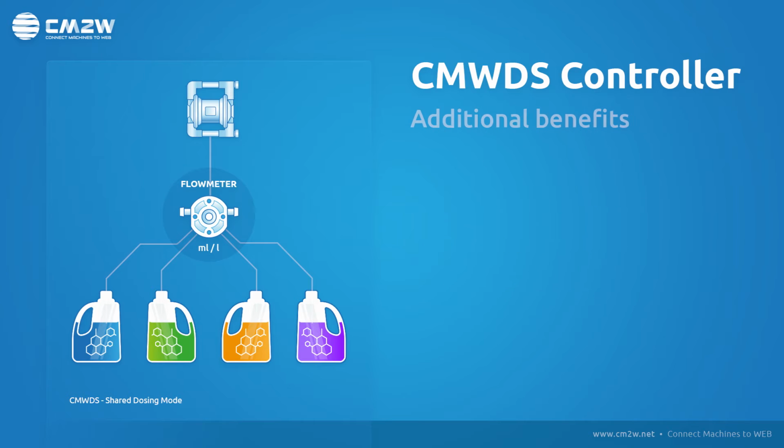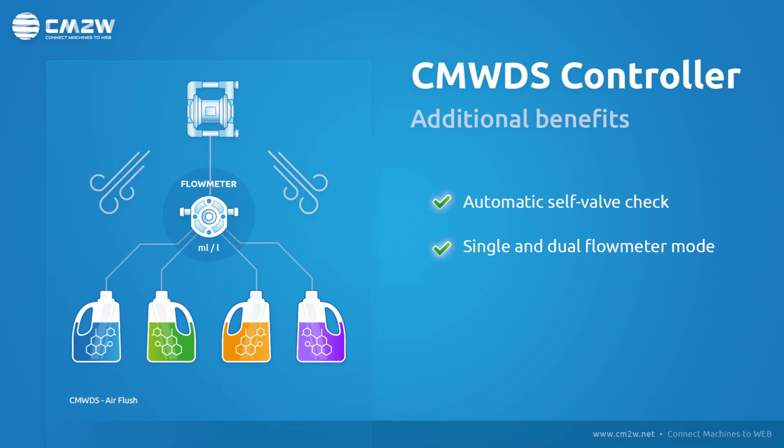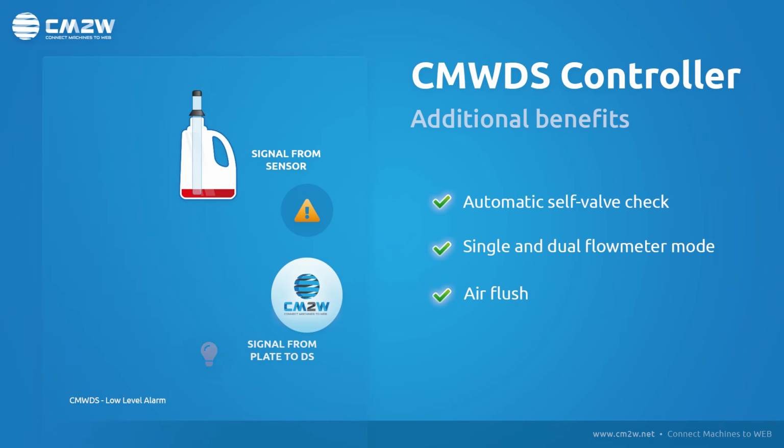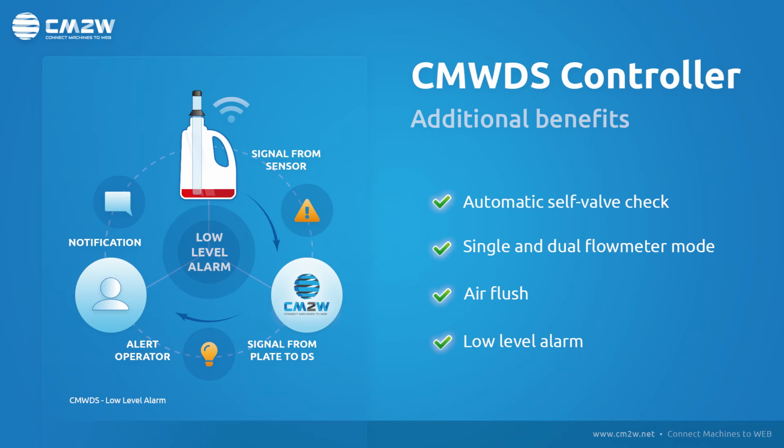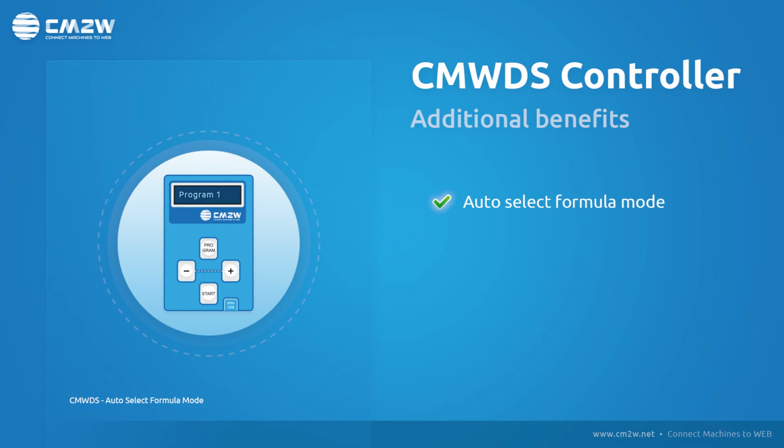Overviewing some additional benefits, the CMWDS offers an automatic self-valve check in order to prevent chemical mixing and a single and dual flow meter mode. Additionally, the dosing system is equipped with an air flush, ensuring air transport for all chemicals, and improved by a low-level alarm to provide real-time visibility of the amount remaining of chemicals. An auto-select formula mode could be applied as well.